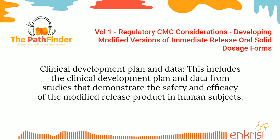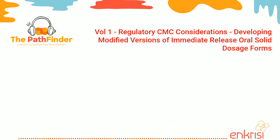Clinical development plan and data. This includes the clinical development plan and data from studies that demonstrate the safety and efficacy of the modified release product in human subjects.